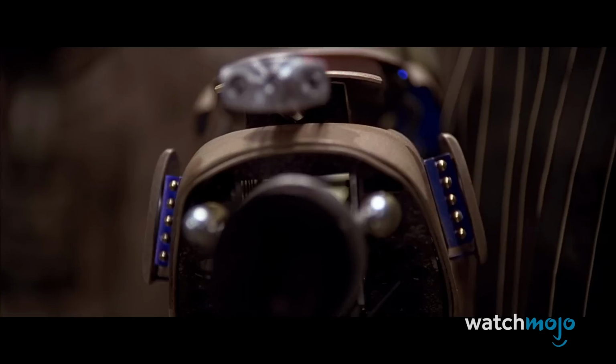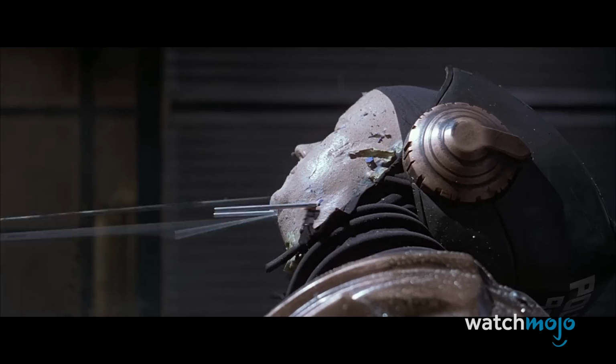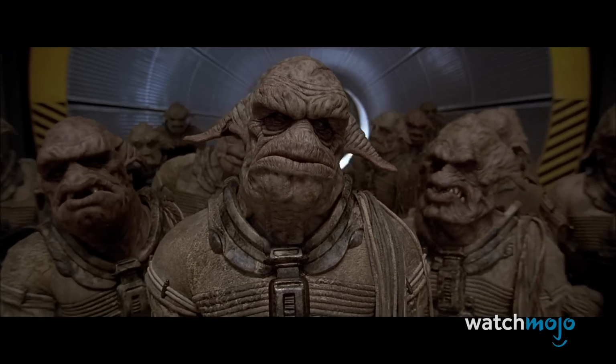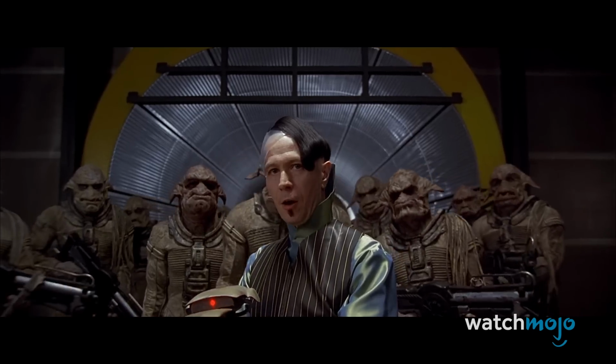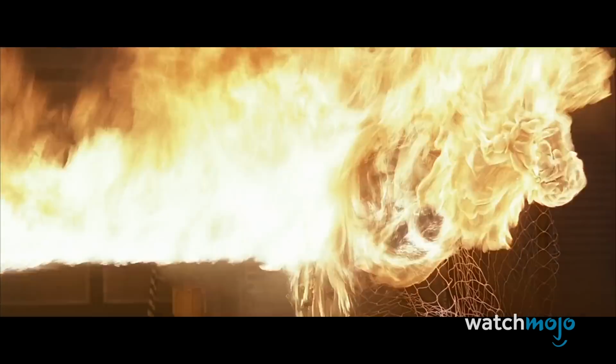Arrow launcher with explosion of poisonous gas head. Very practical. Our famous net launcher. The always efficient flamethrower.